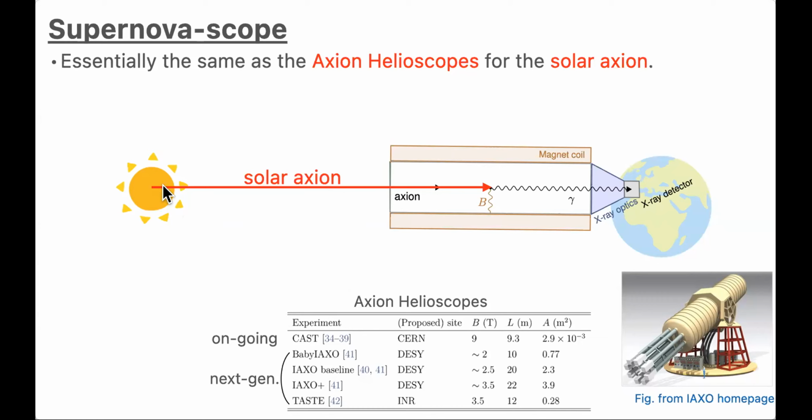Axions can be produced inside the sun, and those solar axions can be converted to photons under a strong magnetic field. Those experiments are already ongoing, with a very strong magnetic field, about 10 meters of length, and a detection area of about a square meter.